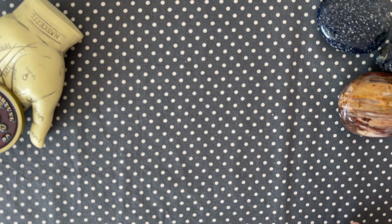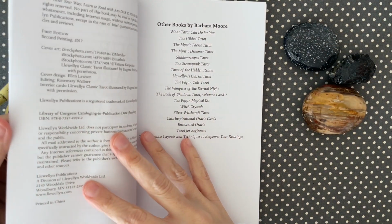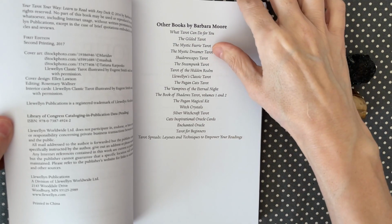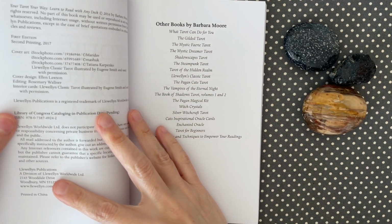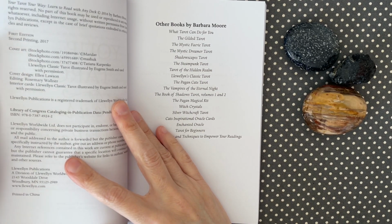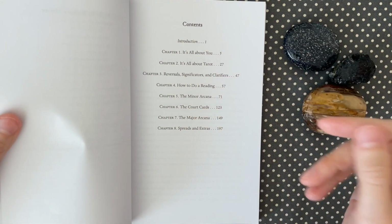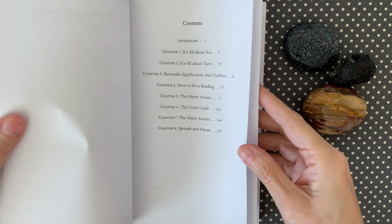All right, let's take a peek at the book really quick. Oh yeah, all books by Barbara Moore here. Okay, it says here first edition, second printing 2017. So if you have a newer version, let me know, because I do think this comes in different packaging now.